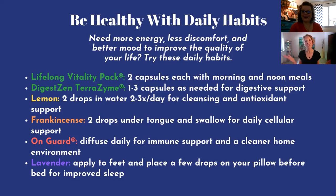I'm totally into skin health right now, so I love my antioxidants. Frankincense, you can actually put that under your tongue and swallow for daily cellular support. You could, I love, diffuse. Yeah, go ahead. I'm sorry.